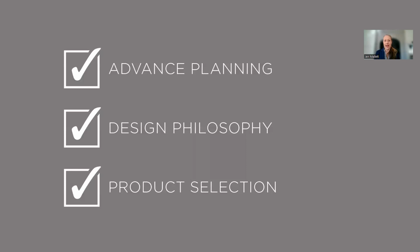Once we understand the property with the planning, architectural plans, we ask questions around who's going to be living in the home, how they want to experience it. Then we can start to say within the integrator community, what are going to be the best products that are going to service that design and service the client.